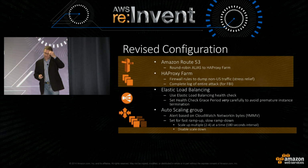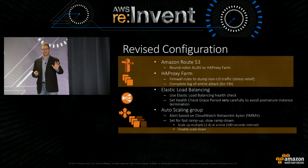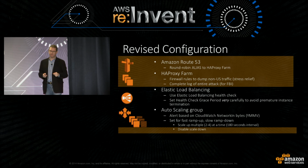The first thing we did is we realized that a lot of the traffic was coming from outside the United States, but this particular customer only served US customers. From some of our work with federal agencies, we had some firewall rules that we knew were battle-tested and would only admit US-based traffic. For those of you who have been with Amazon a long time, HAProxy was the go-to best practice solution before ELB really came to the table.